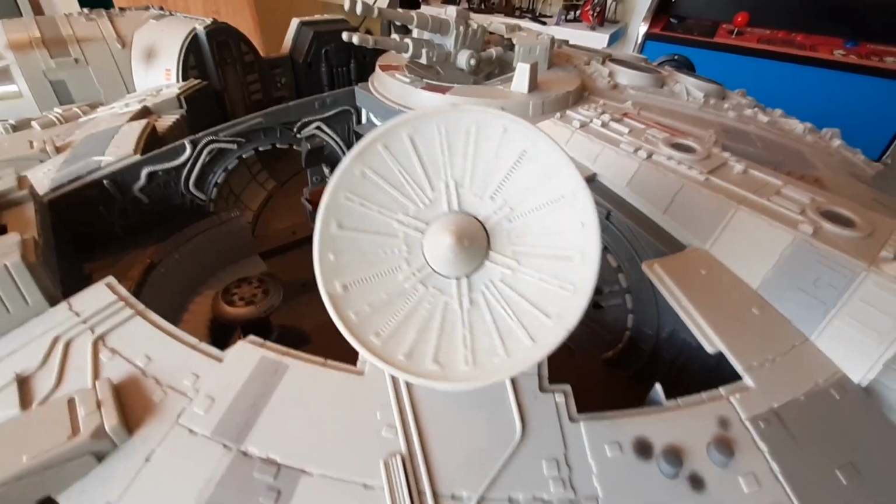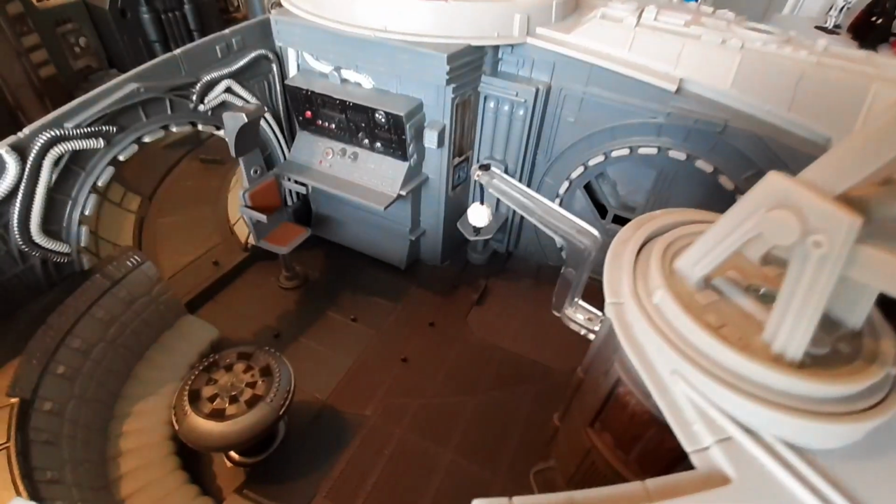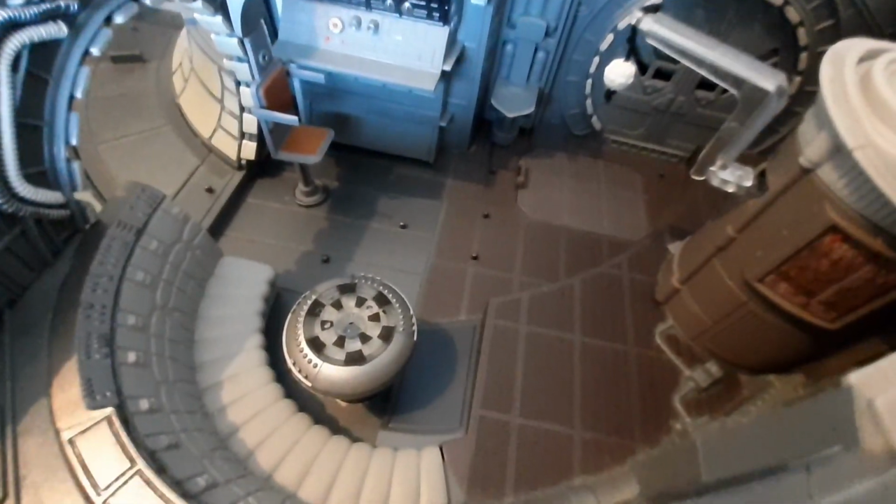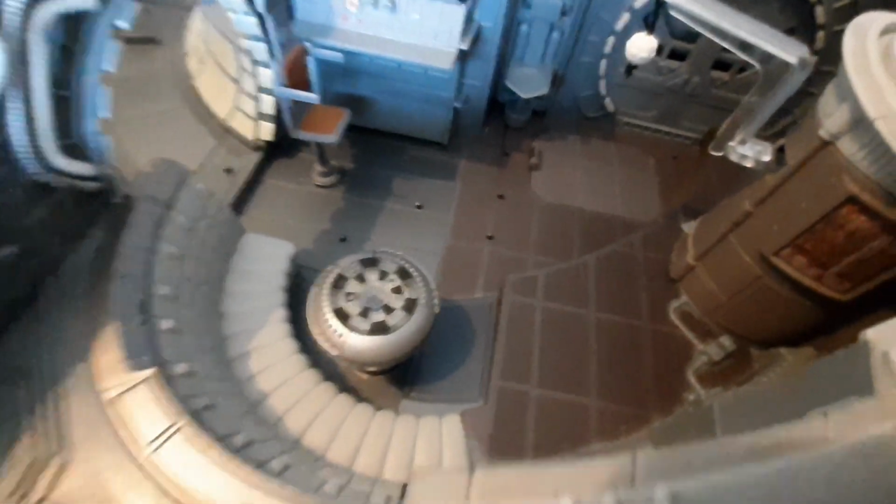I'd like to give you a closer look. Obviously this is controlled by this knob here, and then that's the seeker ball. This is the inside first section. I thought I'd show you this games room area. Now, as you heard just by accident before, there are sounds.